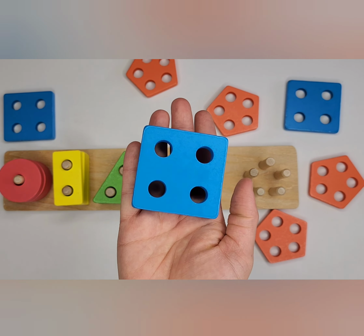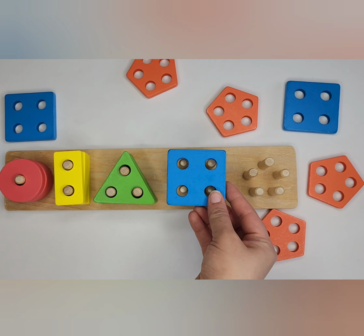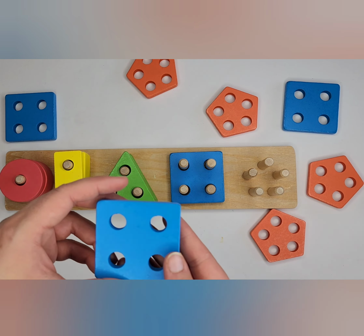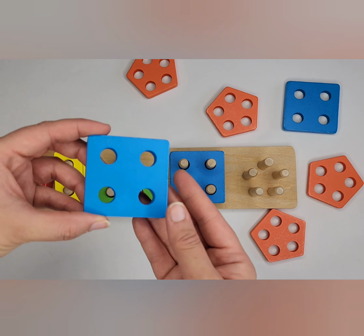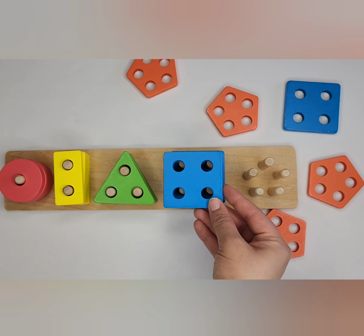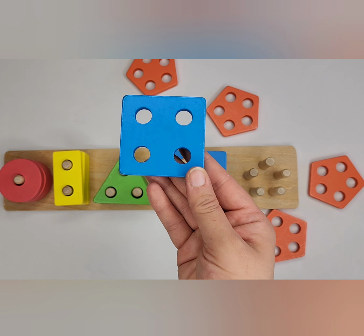Now number four. It's a square. A blue square with four holes. It's a number three square. It's a blue color.